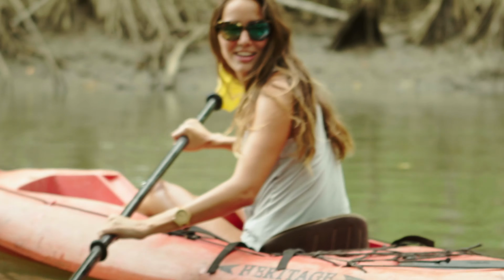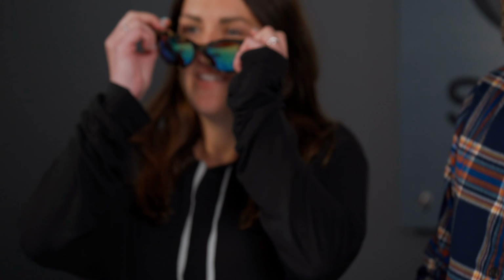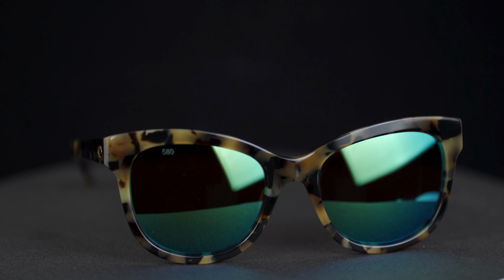One very notable difference is that this frame is made out of acetate. Also, it looks super nice. Try them on, throw them on. One thing to note about what they call this shape, they call it a cat eye. I think it's more of what I used to always refer to as a modern cat eye. It's not that really bold, wild, crazy cat eye look, but it definitely has that sort of cat eye aesthetic.